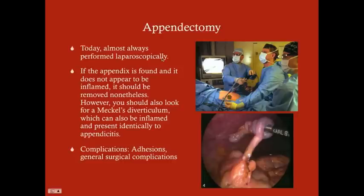Now, when you're doing the laparoscopic procedure, or any procedure really, where you're looking for the appendix, if you find the appendix, you've already diagnosed appendicitis, but if you find the appendix and it doesn't look inflamed grossly, you're still going to take it out because the appendix can be inflamed but not look inflamed from the outside. It can still be inflamed on the inside, so you're still going to want to take it out.